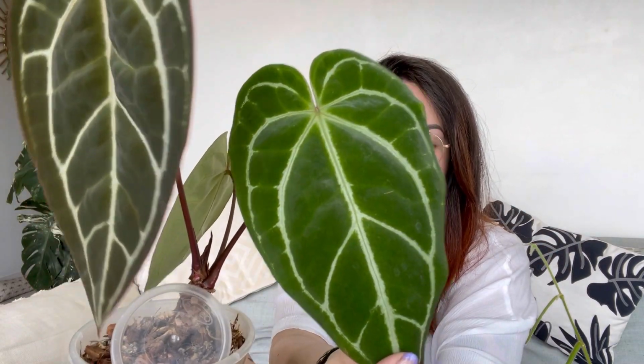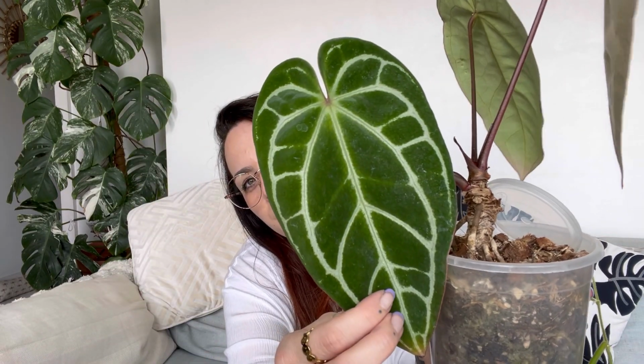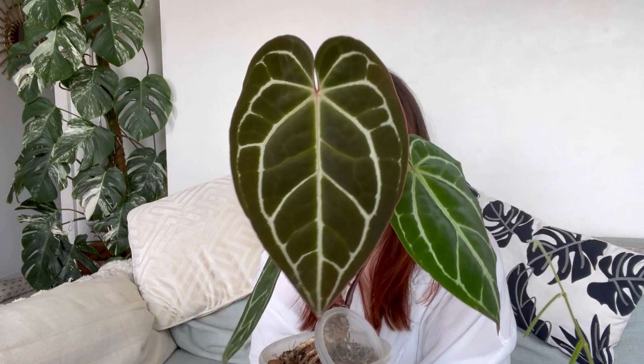These are the older leaves, so this is the kind of colour it will harden off to. They're quite dark. I don't know if it's picking up quite how dark they are on camera, but it's just beautiful. The silver veining, stunning. It's got the pink margin, and this is the back. The petioles are quite a deep pinky, maroon, burgundy. I don't know colours, but it's stunning and I love it.